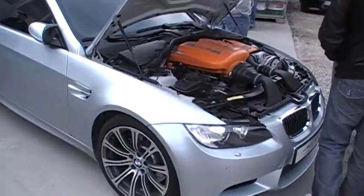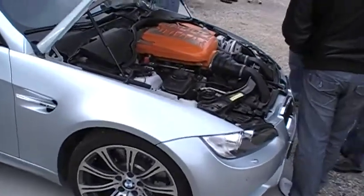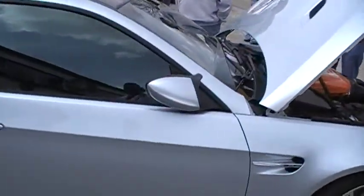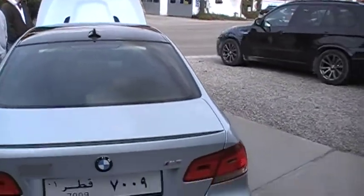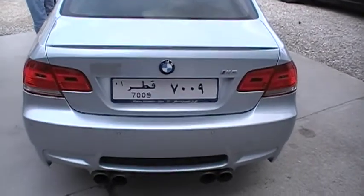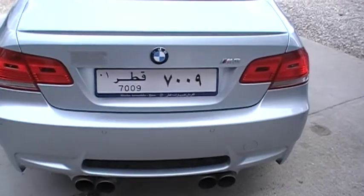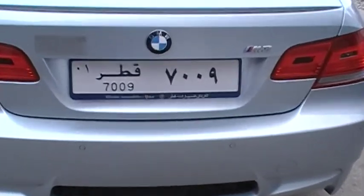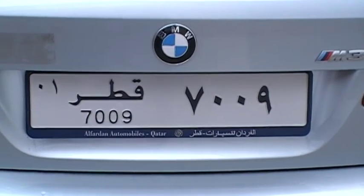Is that an E92 M3 supercharged? We're in Germany. Take a look at that plate. Must be a customer's car or something.